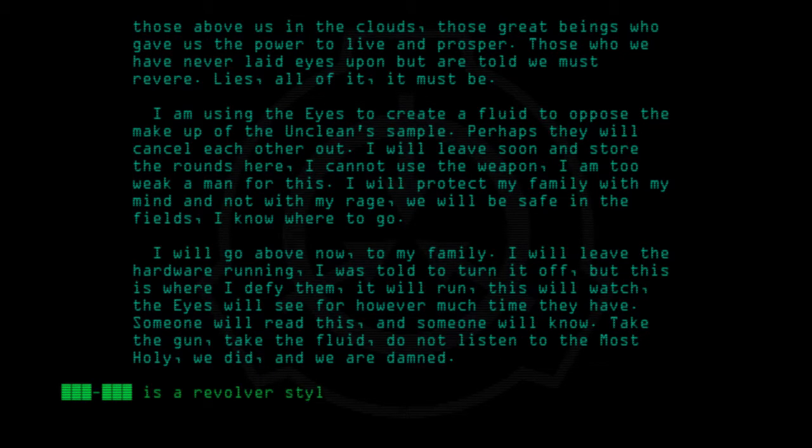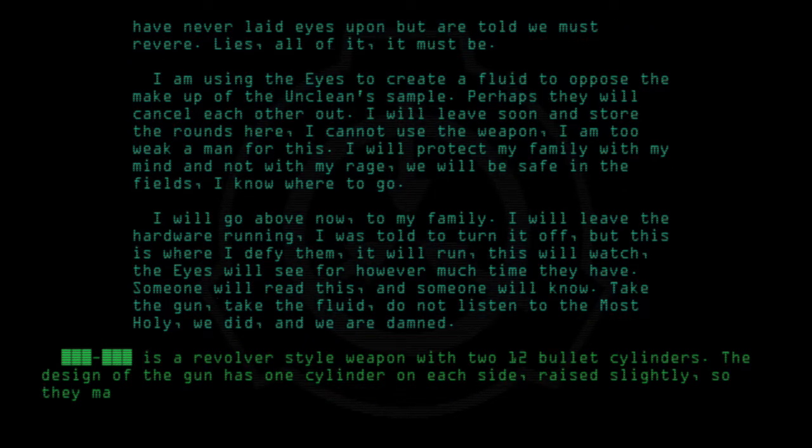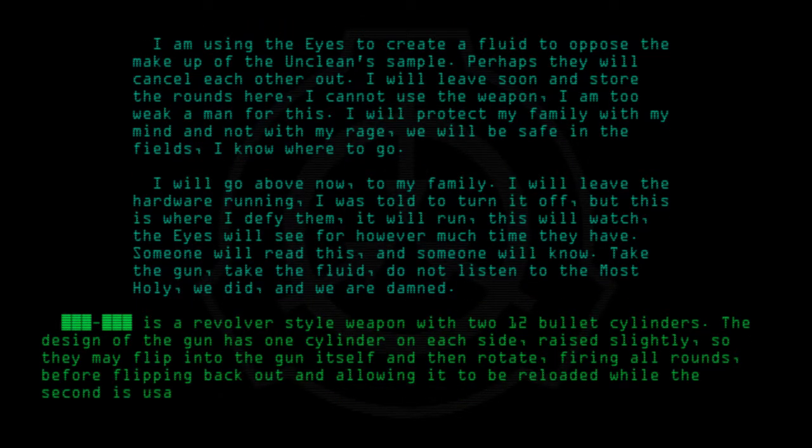It is a revolver-style weapon with two 12-bullet cylinders. The design of the gun has one cylinder on each side, raised slightly, so they may flip into the gun itself and then rotate, firing all rounds before flipping back out and allowing it to be reloaded, while the second is usable, allowing a total of 24 shots before it runs empty.